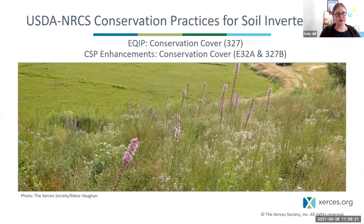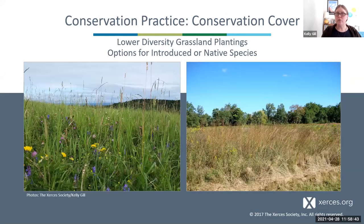Conservation cover is another practice under EQIP, and there's also CSP enhancements for conservation cover. Essentially this is just planting areas to permanent vegetation. There's a wide variety of what that is and how that is defined. So there are different scenarios under these practices. One scenario could be for lower diversity grassland plantings.